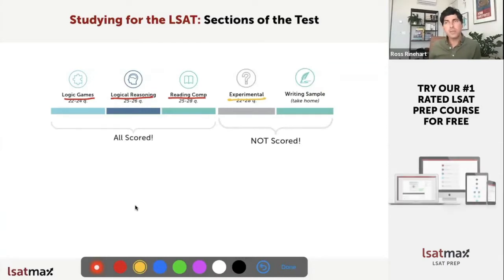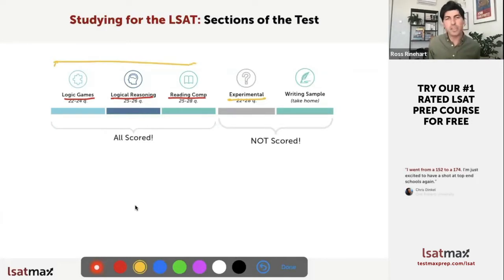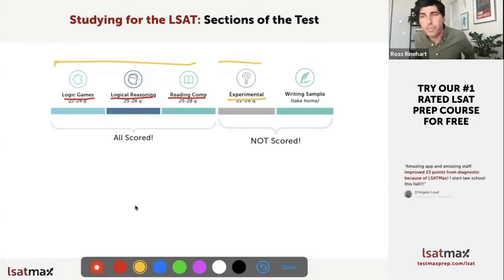Now here some of us are referring to the LSAT-Flex. Basically that was a version of the LSAT that was briefly used in 2020 and 2021. It's since been retired. Essentially what the LSAT-Flex was, was just these 3 sections without the experimental. In August of 2021, they reintroduced the experimental as the 4th section.